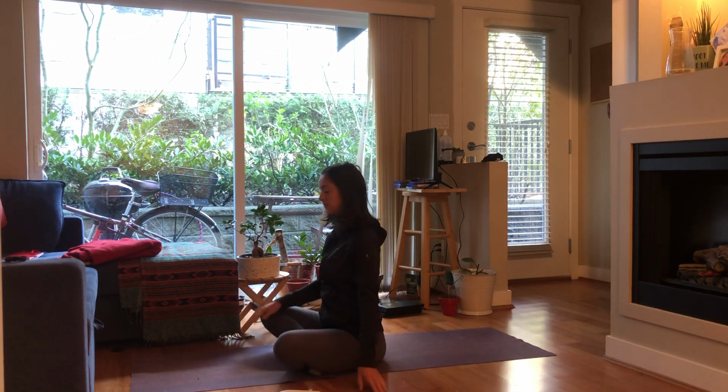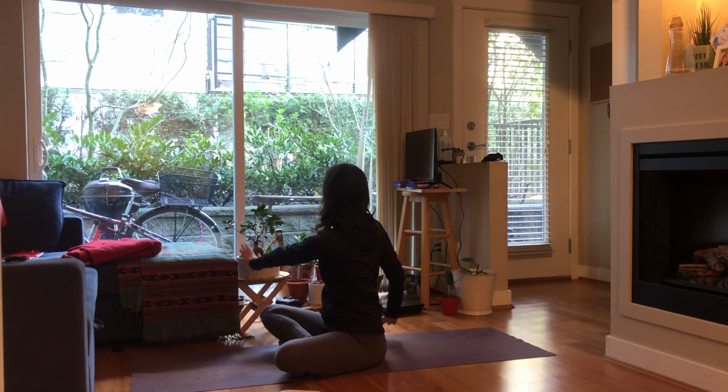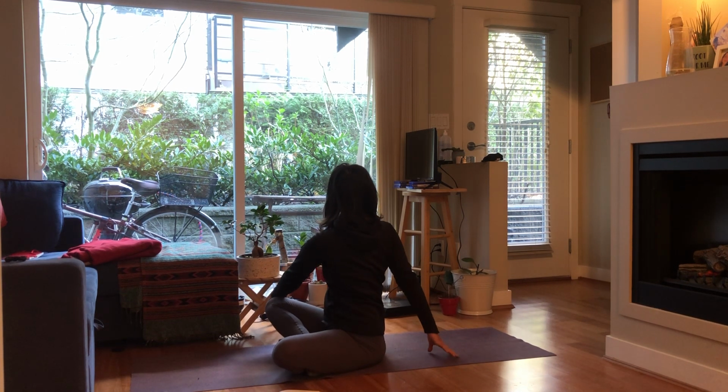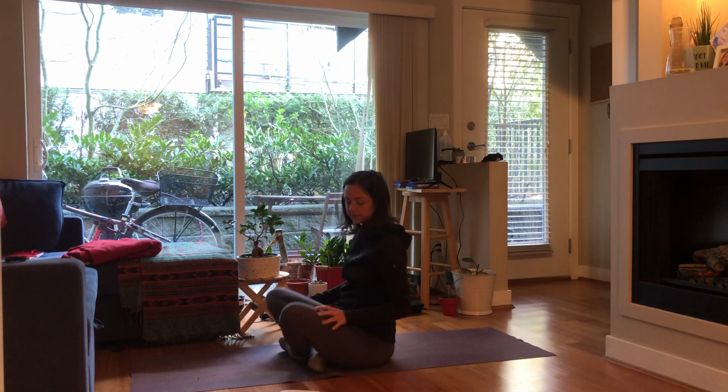Awesome, everyone, and slowly release. I want you to give me a high five with your left hand. Left hand comes all the way onto the right knee and twisting. Feeling the energy in this pose, in your breath. Good, one more deep breath. And then very gently come all the way back into center.